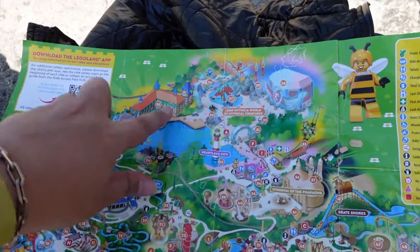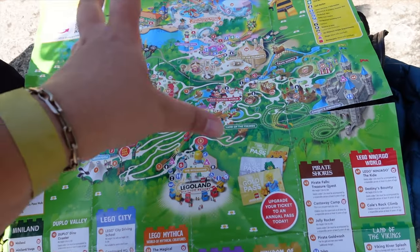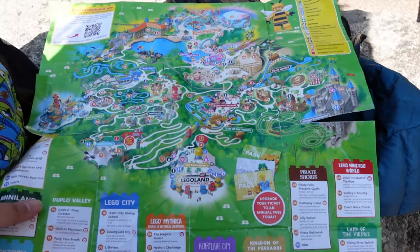So I think we've done more than half the park so far. We've done all the main attractions, I would say. The majority of the main attractions are on this side, I guess, especially for adults or older children.